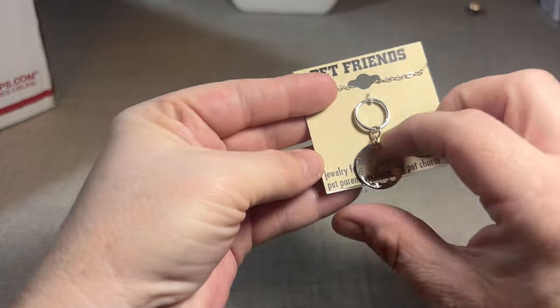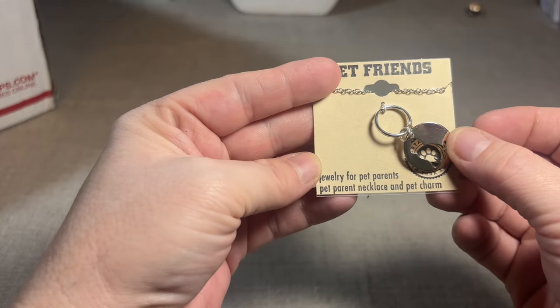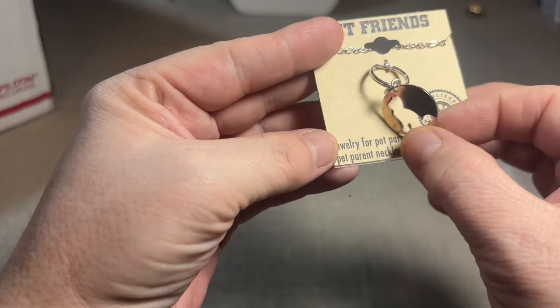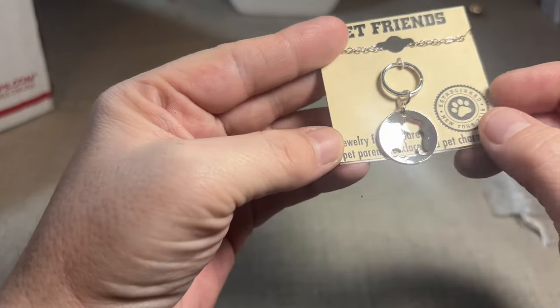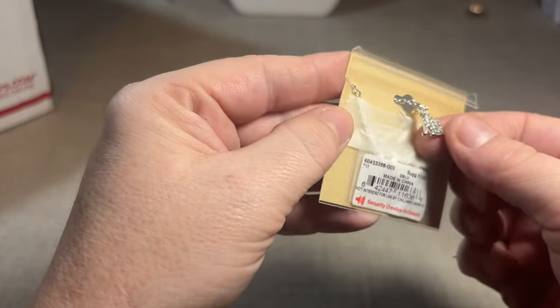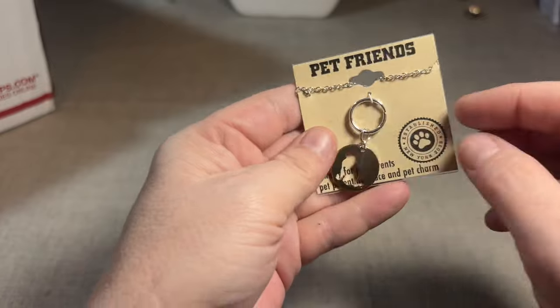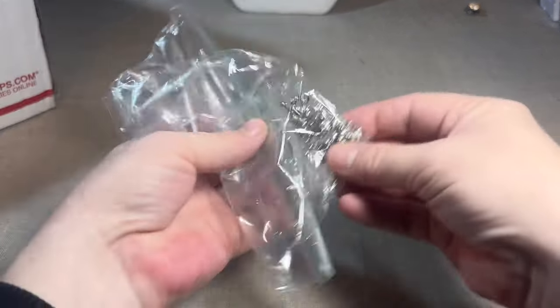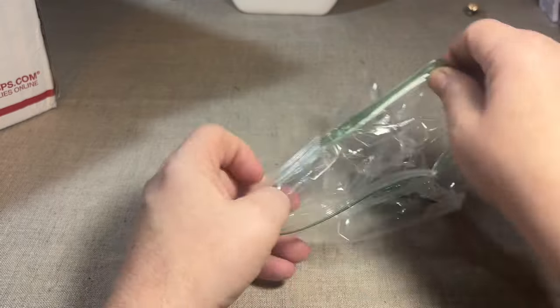All right, pet friends. Jewelry for pet parents. All right. That looks like sterling to me. I'll have to test it. Oh, maybe not. It was only $13. But I'll test this just to make sure and see if it is sterling silver or not. All right, let's keep going.